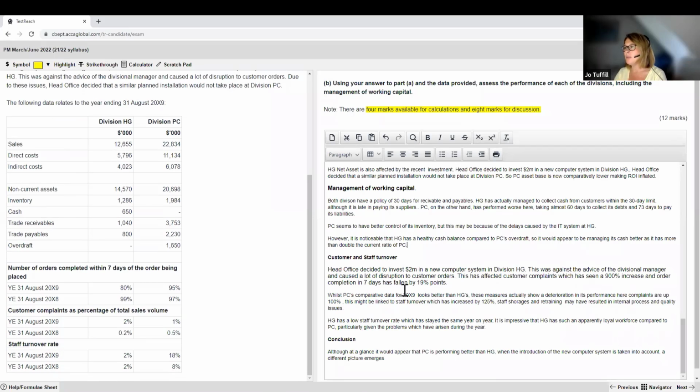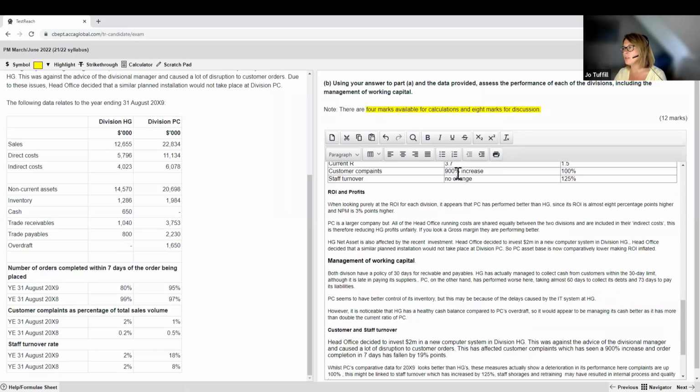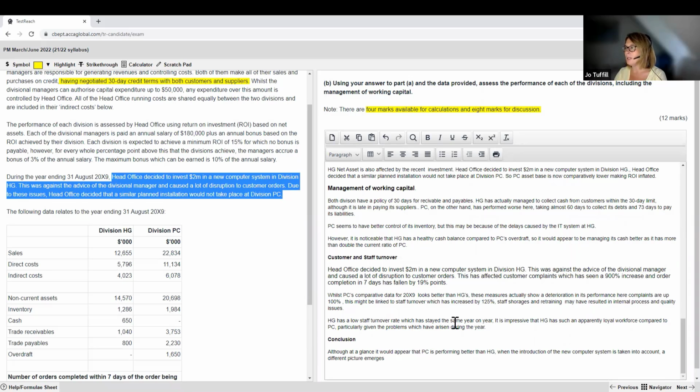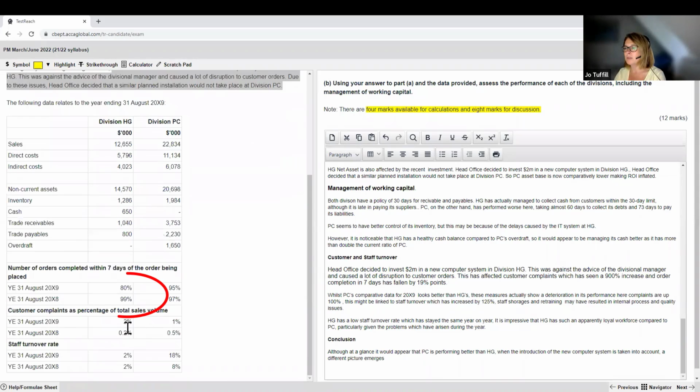Now, because I've done those calculations up there, let's comment on why it's so obvious that their customer complaints have gone up. Because the head office, I'm going to copy this again, decided to copy that completely into my answer so I didn't have to write it out. This has affected the customer complaints and seen a 900% increase, and order completion has fallen by 19 points.